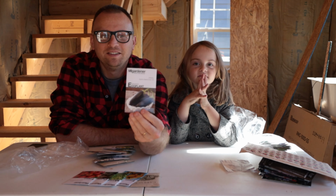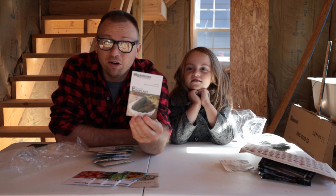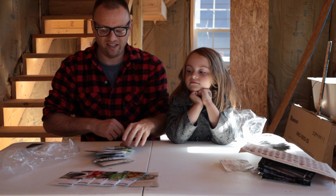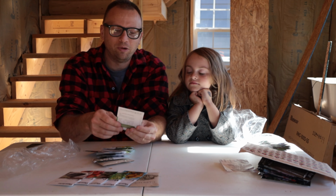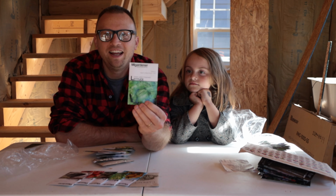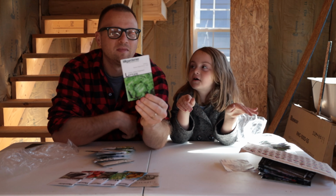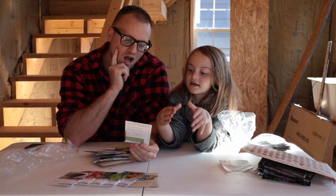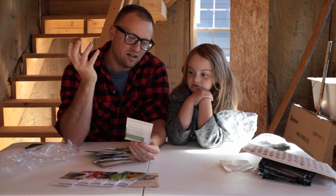Got an eggplant, Diamond eggplant. I haven't grown eggplant before. I think we might grow some eggplant this year, just because they look really pretty. We don't even like to eat eggplant, but I want to grow it. Great Lakes crisphead lettuce. It looks like the lettuce around it kind of looks like a cabbage. Maybe it's an iceberg type.